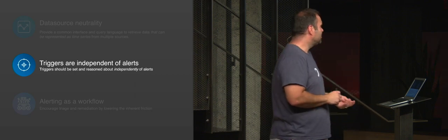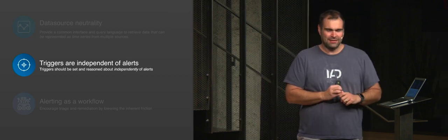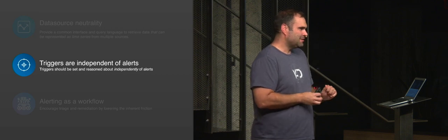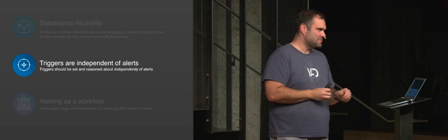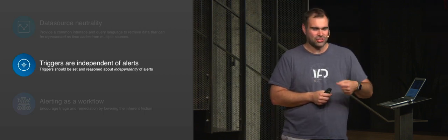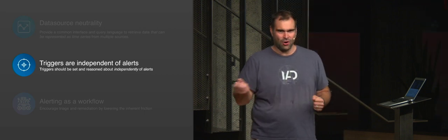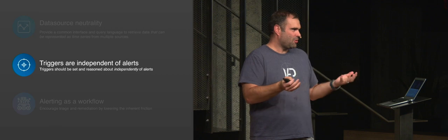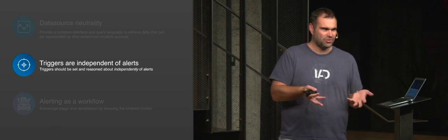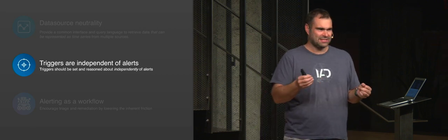So triggers are independent of alerts, and this is something that we realized very, very late. Well after the alert system was written. In our alert system, the action that we take from an alert is relatively heavily coupled to the trigger going off. And it can go off for basically anything that you can define in a dashboard, but that's still not independence. And you actually want to be able to reason about these things independently.